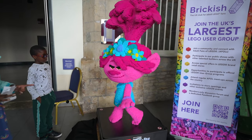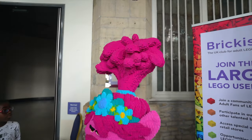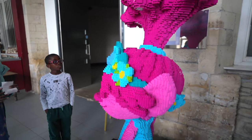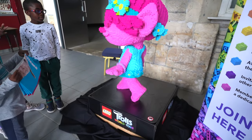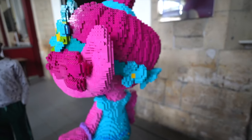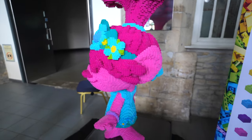Oh, that is really good looking Lego. Look at the hair. Don't touch it. Whatever you do, don't touch it. But look at the hair. Super duper detailed. Who's, what's her name? Poppy. Poppy. And look at the color change of her dress down low. You see how they got the color changes here? And then she has bows in the back of her hair. The ears, just really, really good.